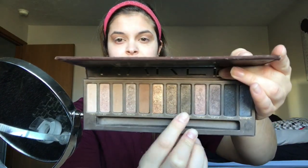But this shade went on pretty nicely. It's not too much different than Naked, but it does add a little bit more dimension to the crease and darken it up a bit, which I like. So now I'm going to take the shade Dark Horse right here, and I'm going to go in my outer corner as well in the lower half of my crease.